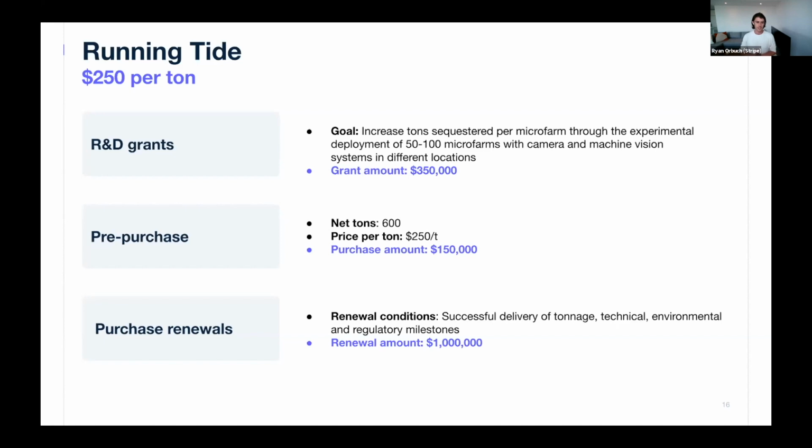Running Tide uses the vast amount of space in the open ocean that we aren't currently really using for anything. And this team has come up with a solution that's surprisingly simple. It takes advantage of the natural ability of kelp to grow and sequester carbon. And it uses simply ocean currents, buoyancy, and gravity to grow and sink kelp in the open ocean. And now I'm happy to bring up Marty Odlin from Running Tide.